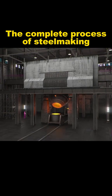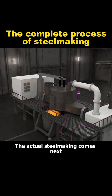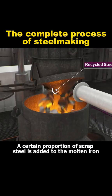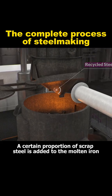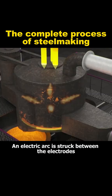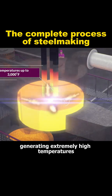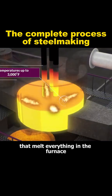At this stage, the molten iron is still not steel. The actual steel making comes next. A certain proportion of scrap steel is added to the molten iron, and 3 large graphite electrodes are inserted. An electric arc is struck between the electrodes, generating extremely high temperatures that melt everything in the furnace.